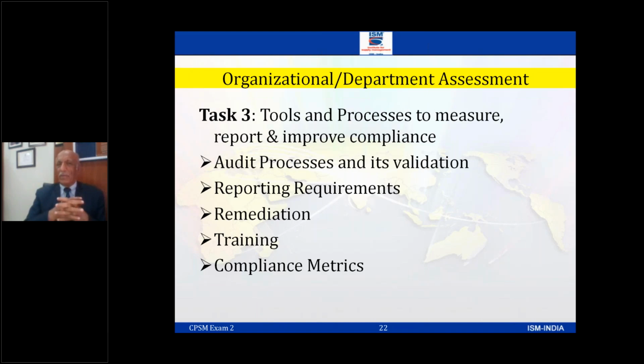The task 3 could be the tools and process to measure, report, and improve compliance. So basically we are looking at the compliance part. Compliance means you might have seen procurement is done, then the audit comes, and you didn't follow the process. You deviated from the process. Because each organization has procurement guidelines, there's an audit process. It has to be validated. Validation means the audit could also make errors, so somebody from your department will do the validation, and reporting requirements. And if something has gone wrong, how do I do the remediation? Then if I find most of my procurement team is having this problem on a regular basis, then we need to train them and come up with a compliance matrix.